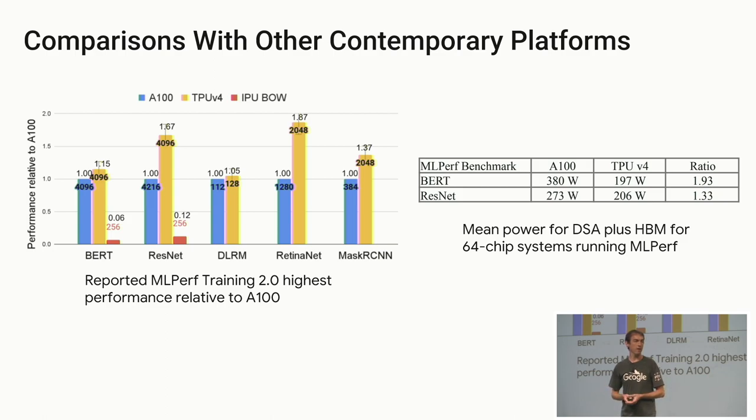And of course, we have to compare ourselves with others, right? So here's a comparison of a few models between A100s and TPU v4. We do pretty well on the perf chart here, and we also do quite well on the power measurement as well. You can see for BERT models, we get almost a 2x better power number there, and for ResNet, it's 30% better. Quite good.